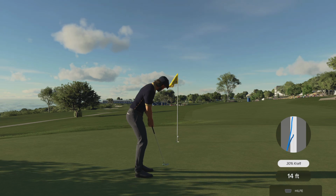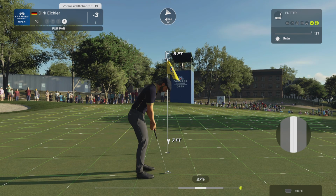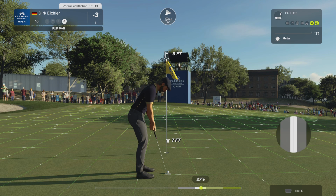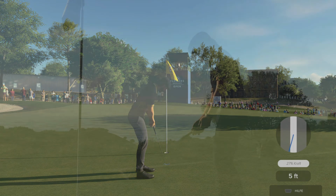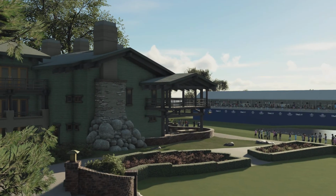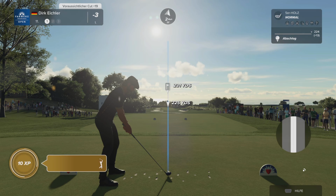Ouch, that hurts. This is a par putt. Looks good. Oh, that's pure heart. Great fight to make that putt. Bunkered off the tee, wasn't able to find the green, but saves the par with that putt.